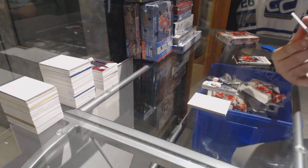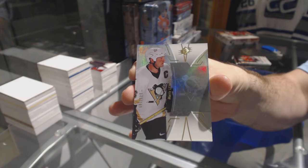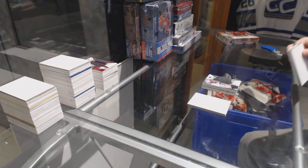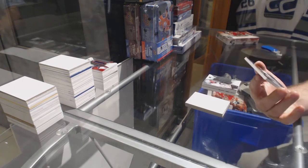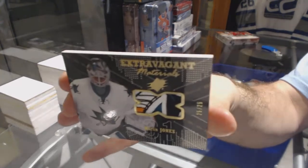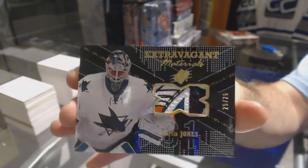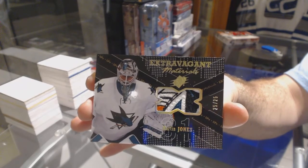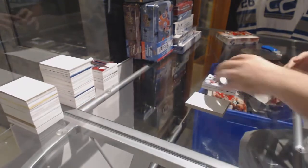For the Penguins, the 149, Mario Lemieux. Mario Lemieux, base. And, number to 25, Extravagant Materials patch for the Sharks, Martin Jones. That is filthy swatch. Martin Jones. That is beautiful.